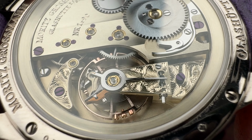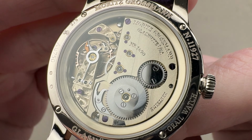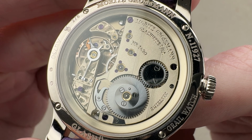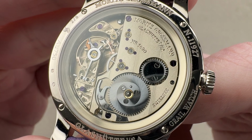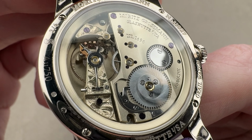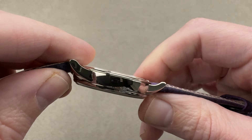People often ask me, what has better finish, a Moritz Grossmann watch or a Lange, and I say easily Moritz Grossmann. The closer you get, the more impressive they become. This watch has nothing to hide. It is naked and it is unafraid. This is quite possibly the best kept secret in watchmaking, Moritz Grossmann.